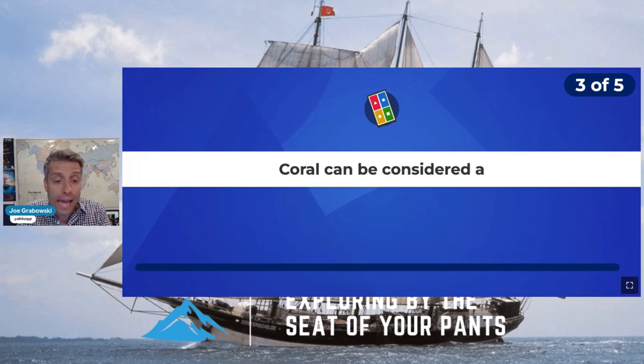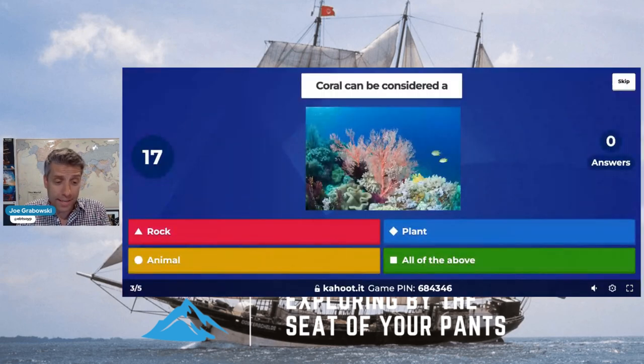Coral can be considered a rock, a plant, an animal, or all of the above. So coral can be considered rock, plant, animal, or all of the above?